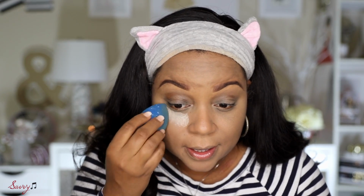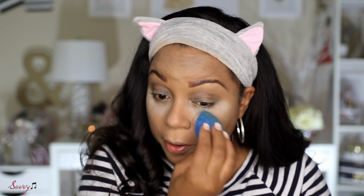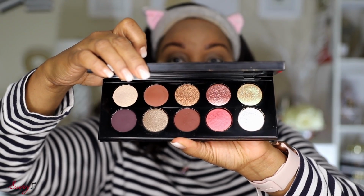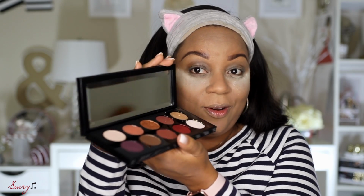I'm going to add a little more because I'm getting ready to start playing with my eyes and I don't want it to destroy my makeup. So let's just put a little powder here. Okay, I'm testing out Pat McGrath's Mothership Bronze Seduction Eyeshadow Palette. I went on and on about the beveled mirror. I'm really excited about that. I have not tested this one out, so wanted to wait for you guys for this one.